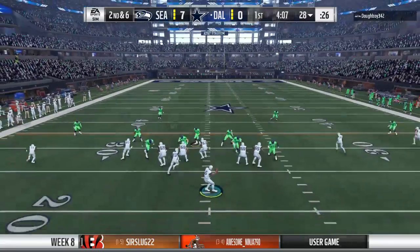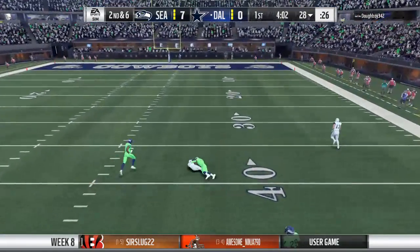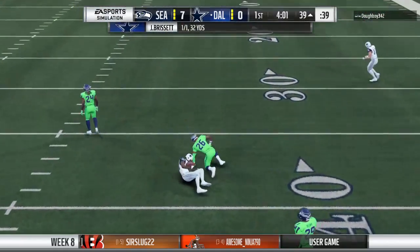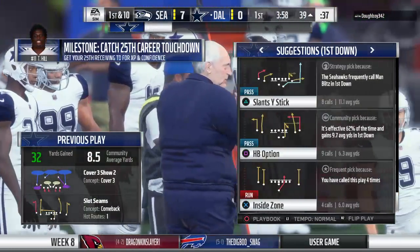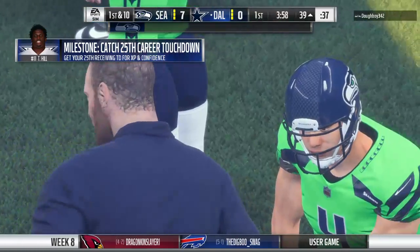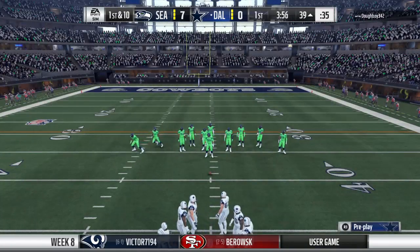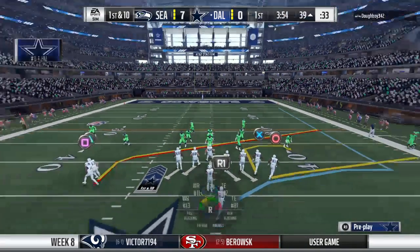Let's go. 2nd down, Brissett. He's going to air it out for Dorsett. Oh, this is taken in. It's complete. And he's taken down, but not before he gets this into enemy territory across the 40. So after that big gain, let's see what else the offense has up its sleeve.